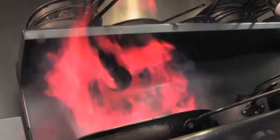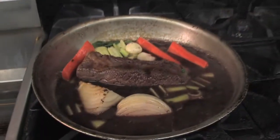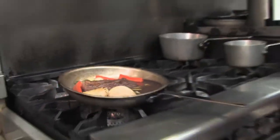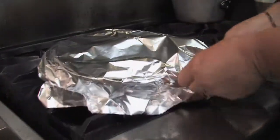A lot of good flavor is going in there. And then this is beef stock, a little beef stock to go in. We're going to add a tablespoon of tomato paste. We're just going to cover it up with foil and throw it in the oven. I would probably put it at home in a 350 oven for 5 hours.